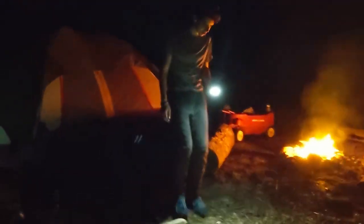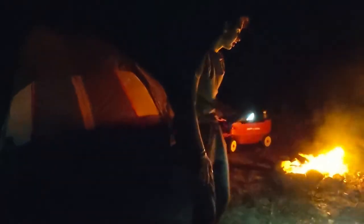All set up down here tonight. We didn't get down here till about, was it about 9:30 or so? Brought the wagon back down with another small load of stuff. Got the lines, got the poles set up here.